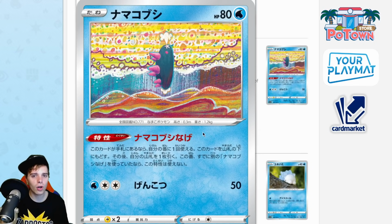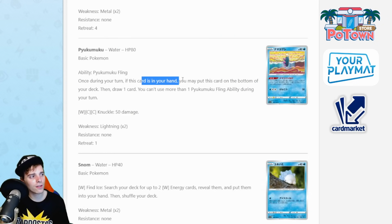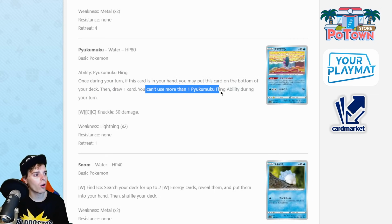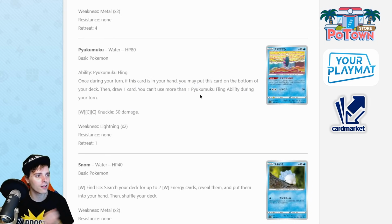Pukey Moogie, very cool card. Strange artwork, but cool card. With an ability, once during your turn, if this card is in your hand, you may put it on the bottom of your deck. Then draw 1 card. We've seen that Unknown Hand worked out in the past. You cannot use more than 1 Pukey Moogie Fling ability during your turn. Otherwise, you could just loop them and draw a lot of cards.